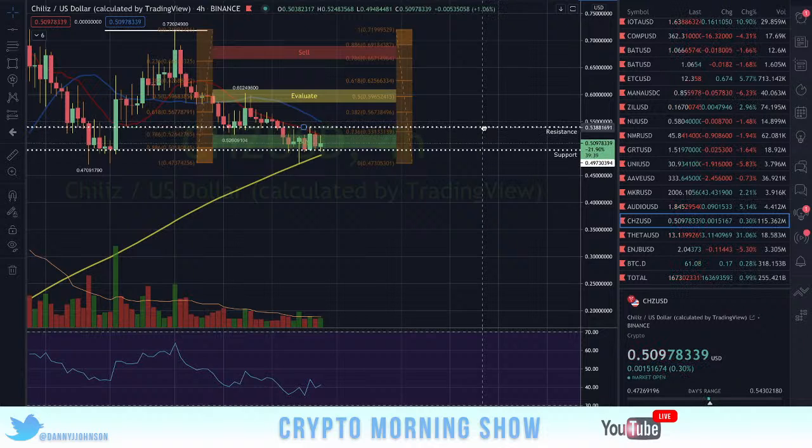Resistance sitting there on top of us. That 12-day moving average coming down, as well as this previous high. So the resistance is going to be the 0.5389 for CHZUSD.